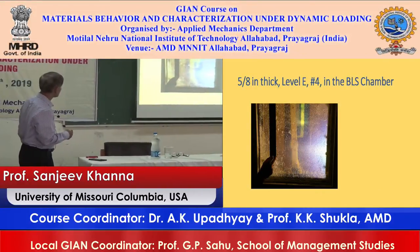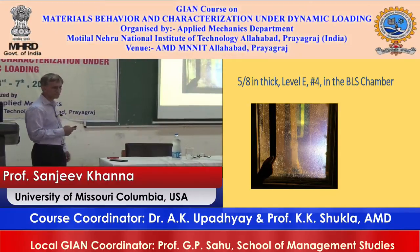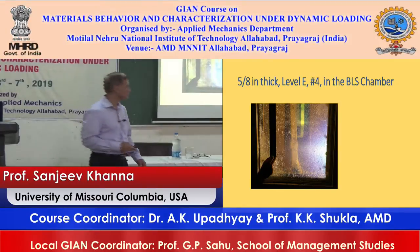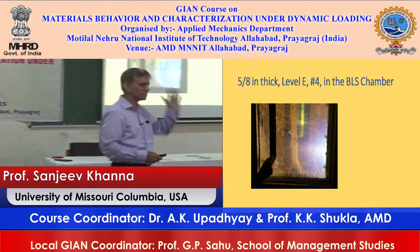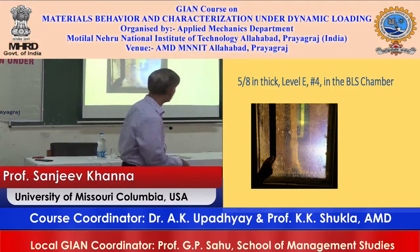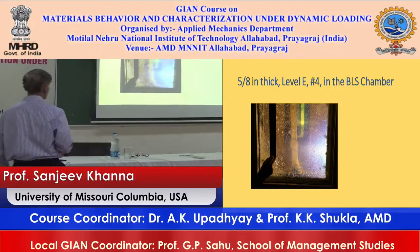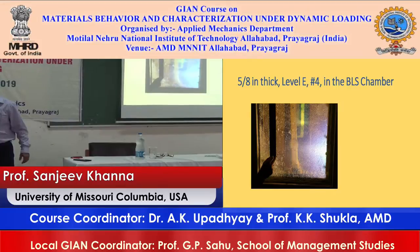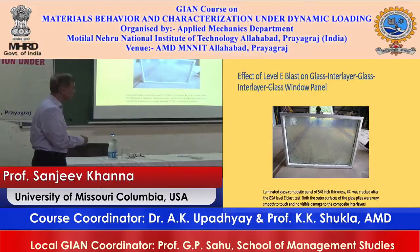This is just a close-up view of this 5x8-inch level E glass window. You can see that there are some cracks, but there is still transparency. You can still see through to the back, all that wooden frame in the back and so on. There is some loss of transparency, but by and large the interlayer was intact. All these fine cracks are in the glass portion of that window. So this is again just taken out and put here.